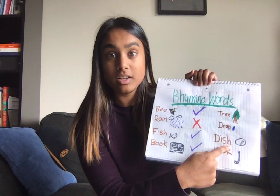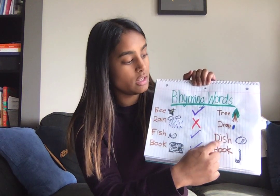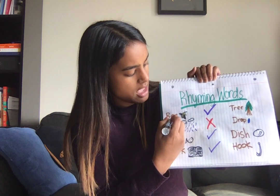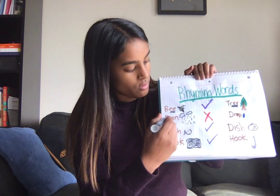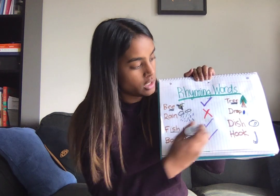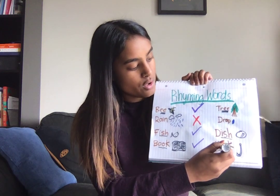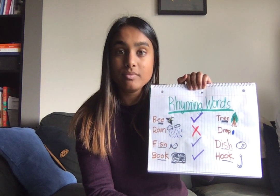Fish, dish. They do have the same ending sound, ish. So I'm actually going to underline the same sounding at the end of each word. Bee and tree, they do rhyme because they have the same sound at the end. Rain, drop, they do not rhyme. Fish, dish, yes, they do rhyme. And book and hook. They do have the same sound at the end, so they do rhyme. Great work.